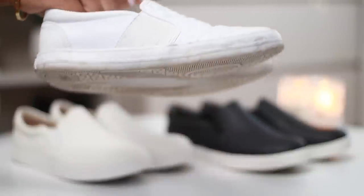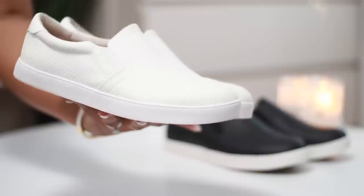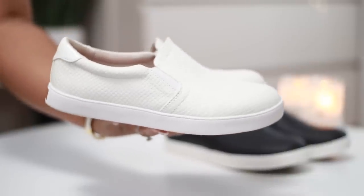Now, any style sneakers will be great, but for me personally, my favorite go-to sneakers for the summer are slide-on sneakers. Now, you've seen me style my old ones before, but I finally was able to purchase some new ones, and I purchased both a black and a white pair from DSW, and these are made by Dr.